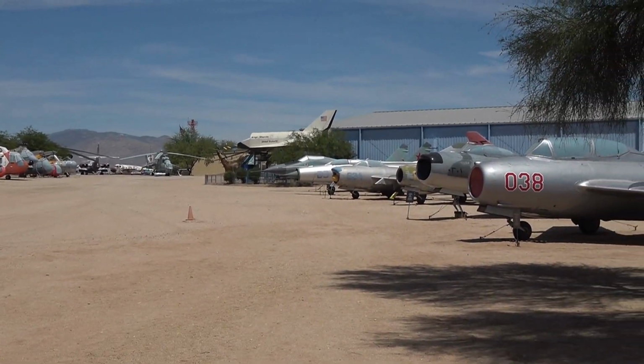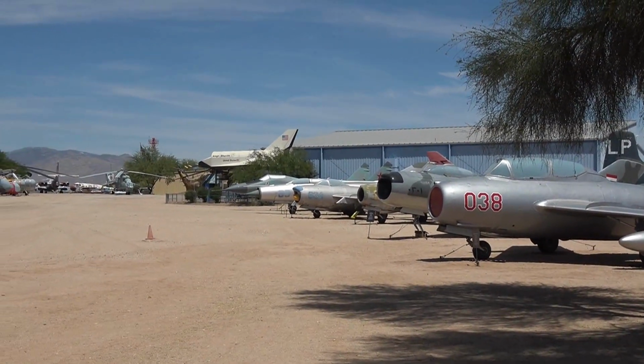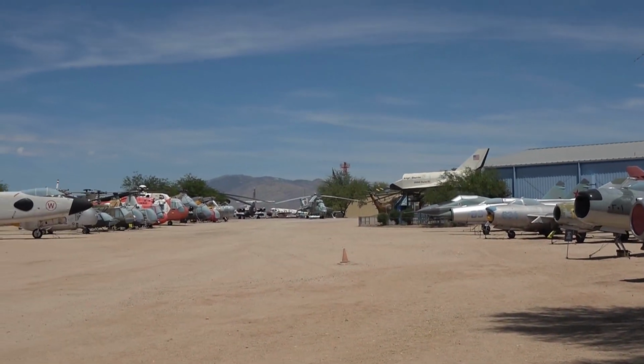Airplanes just go on and on and on here. If you've never been here before, you could easily spend a couple of days.